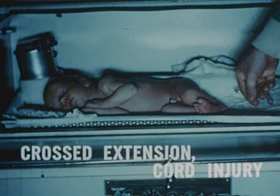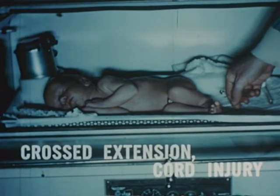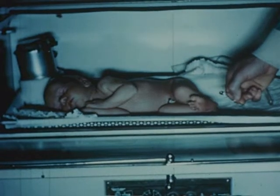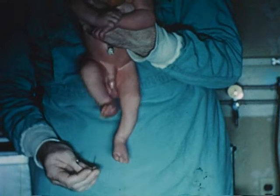Automatic withdrawal and lack of appreciation of pain are clear in this other case of cord injury. The suggestion of crossed extension is only obtained when the infant is supported in the upright posture.